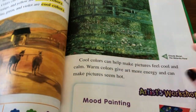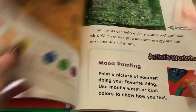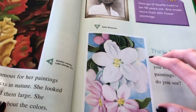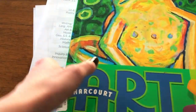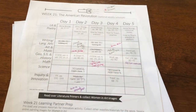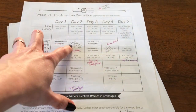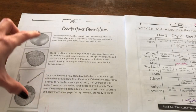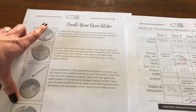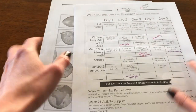So I have this, which goes over the explanation of the color wheel, which is really quick, and warm and cold colors. And then we're going to actually take that information and use it when we do the paint lab, which is over here, but we actually do art on Tuesday, and we're going to make a stained glass picture using this and using what we learned about the color wheel. So the other activity we're doing for that, we're going to create our own globe out of balloon and paper mache. And again, this is all included in Torchlight.